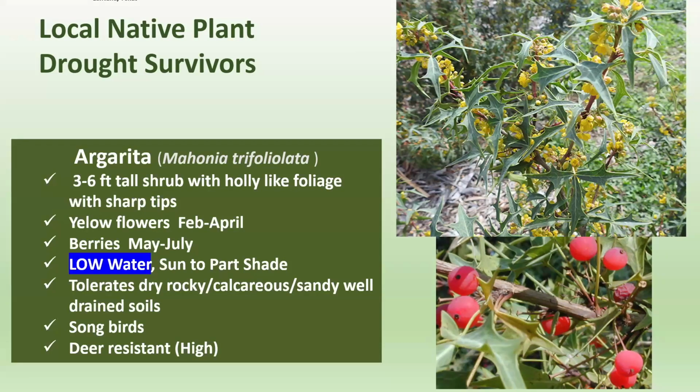Okay, so to continue our series of local native plant drought survivors, I apologize for the bar on top, but the library has redone their AV system, and as a result of that, we have to go through the web in a different way than we used to, so we'll just have to ignore that it's there. There's not too much we can do about that.